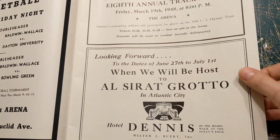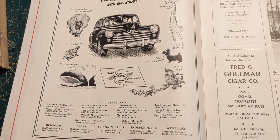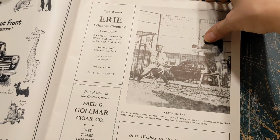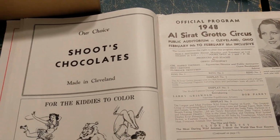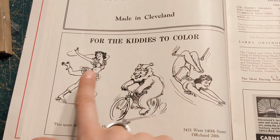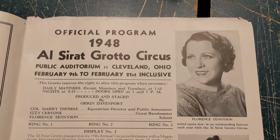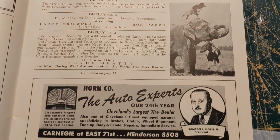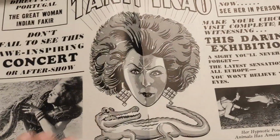All right, there's ads there. Old car advertisements, local companies. So this is just fun to look through just for the ads because it has that Cleveland factor, that Northeast Ohio factor. For the kiddies to color. How cute. Has some pictures for them to color. Here's the official program, 1948. Talks about some stuff going on. There's another ad. But then when you get to the middle of this, boom!